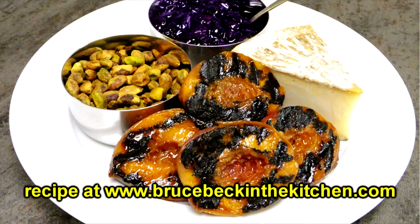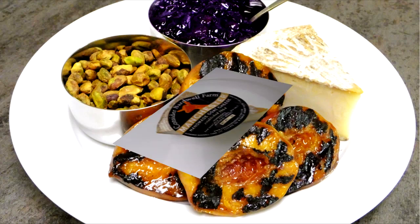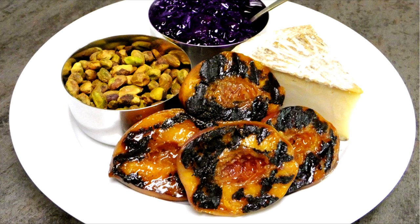I love these grilled nectarines. I'm serving them today with a beautiful goat cheese, that also something that I found at the market. And as I mentioned before, if you want to use this blueberry compote for ice cream, that would be great. Or if you want to use it with pancakes and waffles, you've got a lot of possibilities there.